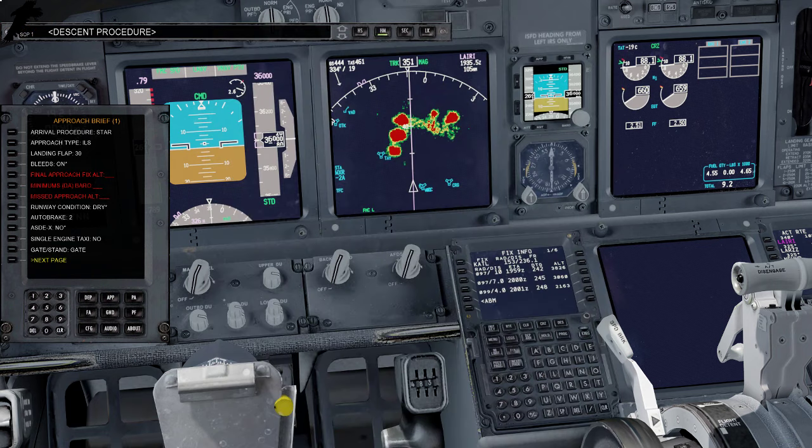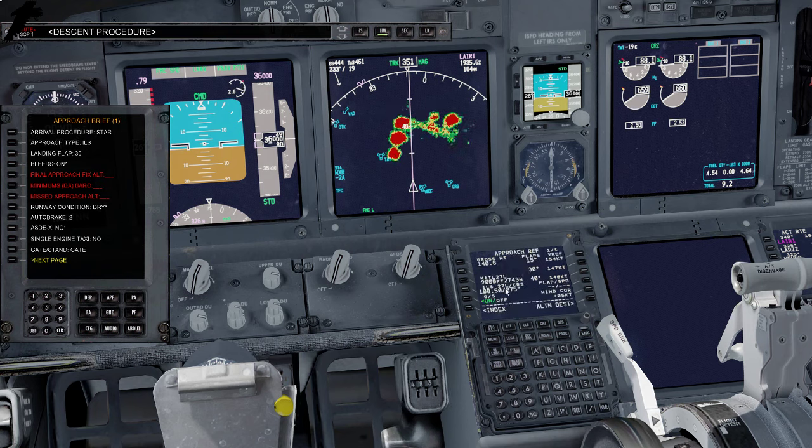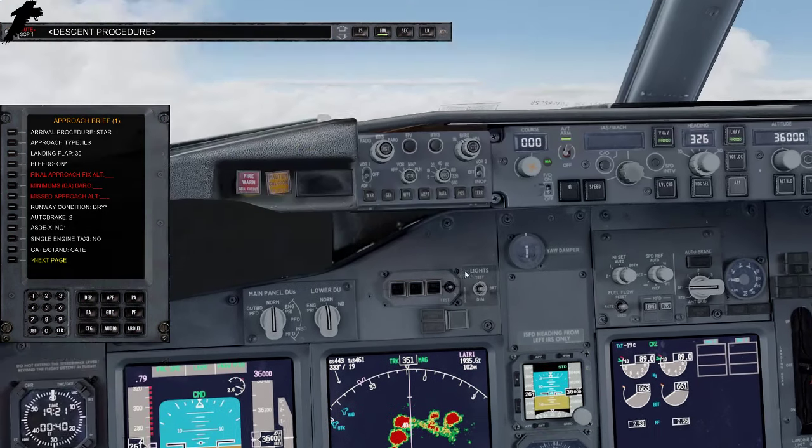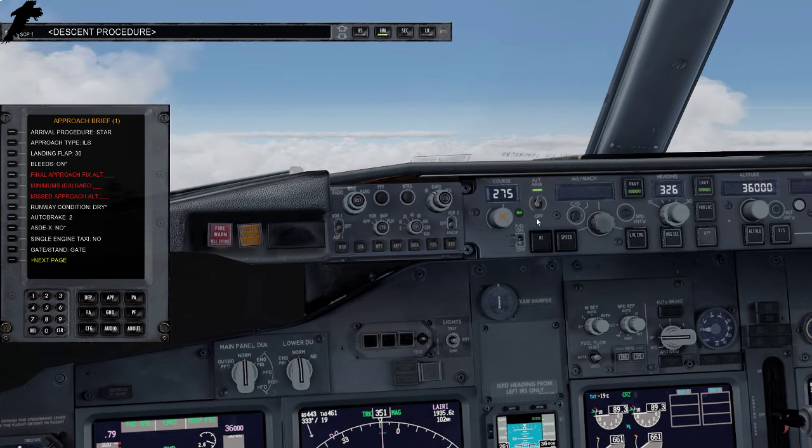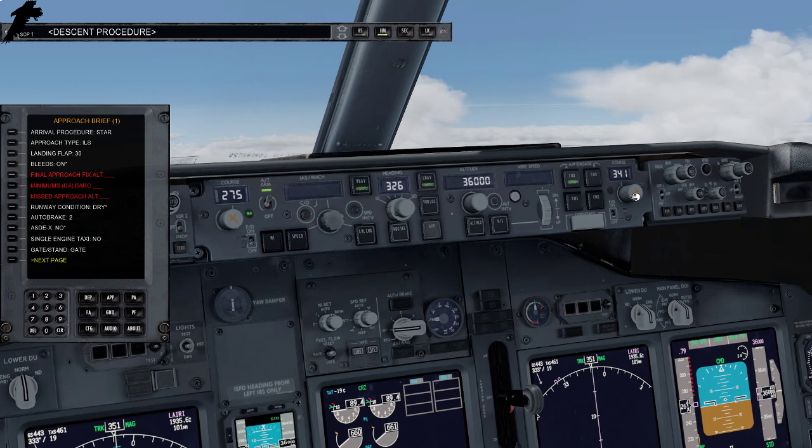The beauty part of the PMDG is it'll all be programmed in for us already. We just have to confirm that. In the meantime, we have ILS 27 left entered in. We are going to make it a flaps 30 approach. Excuse me. Let's get everything set. Course is 275, so we're going to spin that down to 275. We're going to put it in both just in case we need to autoland.